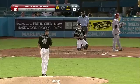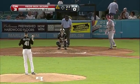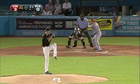Hannigan did not like that call. One catcher to an umpire. Hannigan saying, wait a minute, that's a high strike. I thought that wasn't called anymore, and it was just barely a strike. A strike's a strike. I mean, it's either a strike or it's not. A lot of umpires don't call that, though.